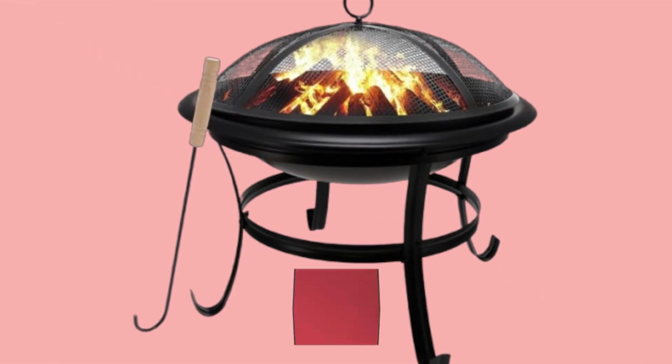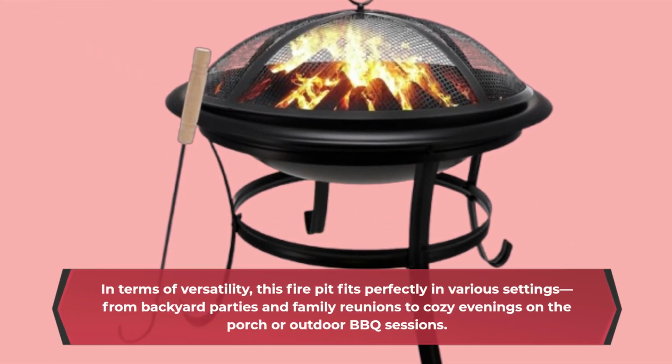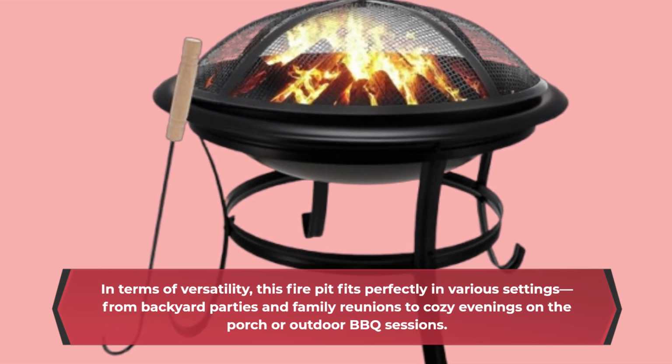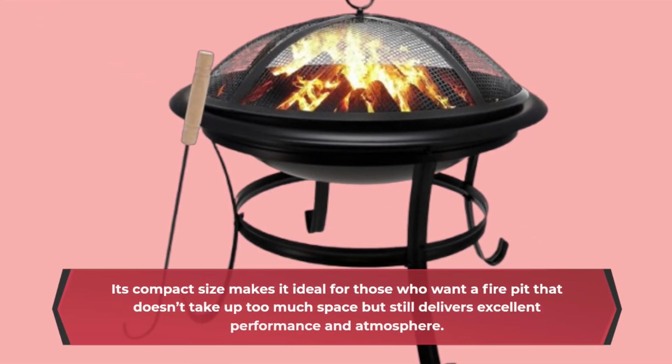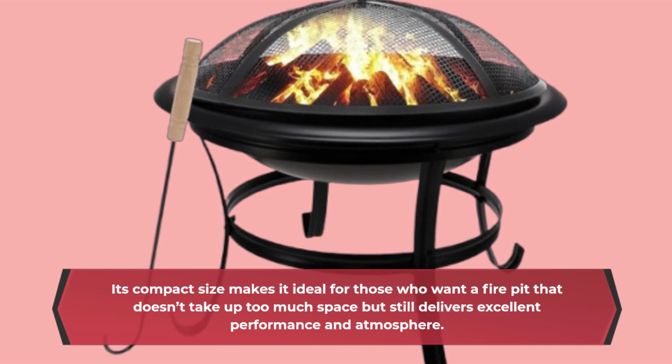In terms of versatility, this fire pit fits perfectly in various settings, from backyard parties and family reunions to cozy evenings on the porch or outdoor barbecue sessions. Its compact size makes it ideal for those who want a fire pit that doesn't take up too much space but still delivers excellent performance and atmosphere.